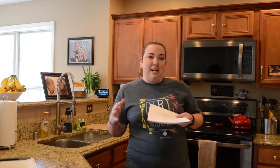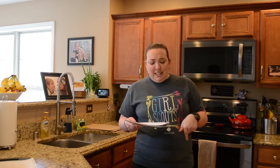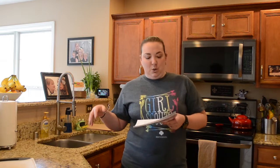So after we have cooked all of these delicious meals, we're going to actually put them together to make kind of like a power salad using the chicken shawarma, the hummus, and then we'll chop up some veggies and put that in there too. Cadets, step 1, make a dish from another country. Again, all of this is popular Mediterranean, Middle Eastern cuisine.